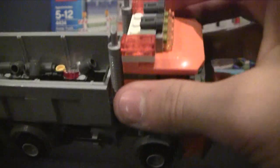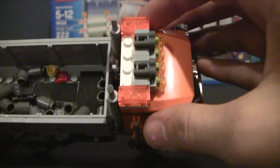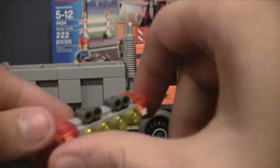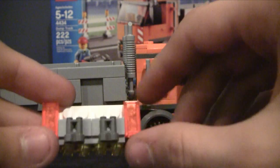And up here you've got a big old light bar, as well as a couple smokestacks. Now this light bar is huge. It's got some headlights up here, warning lights on the side, and big air horns on the top.